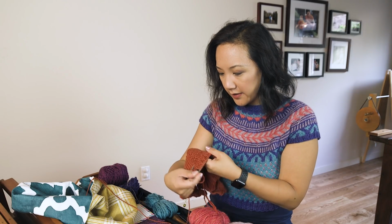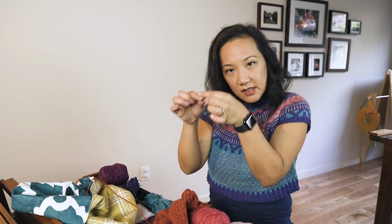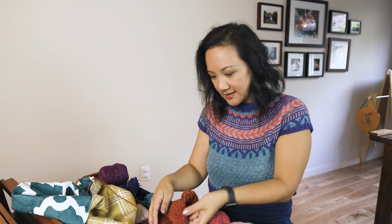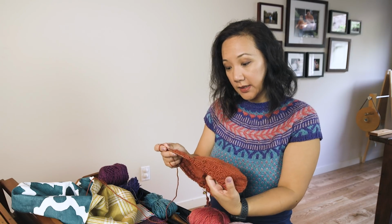It's a very cute stitch pattern. It does kind of look like a bee. It does. It kind of looks like a long thing with some wings. So it is very cute, and it's going by relatively quickly.